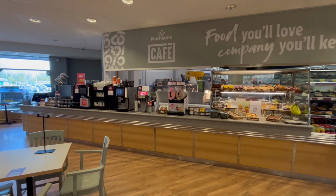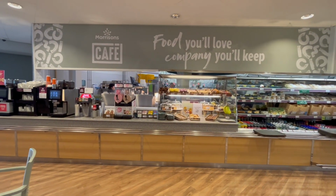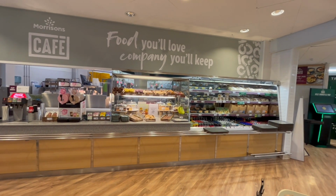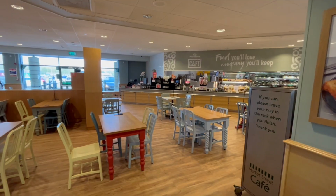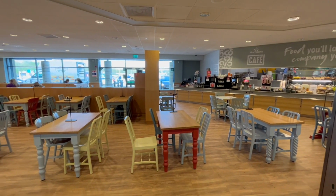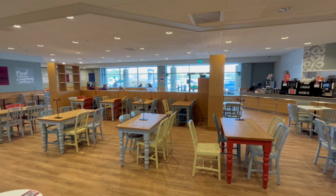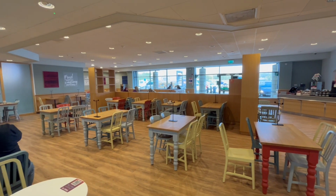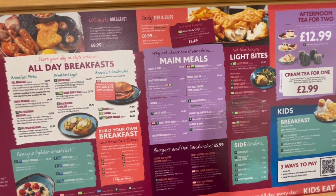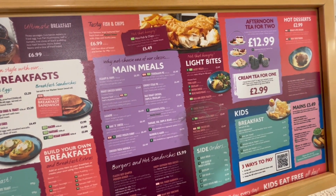So this is the main counter area, and I'm guessing this is where most of my afternoon tea items will come from, as there's a lot of cakes, scones and sandwiches on display. The seating area is large and you have ample seating to choose from. I quite like the tables and chairs that they have in here, as they kind of make it seem more homey. The menu is just as big as the seating area is large, with a variety of foods to choose from, which are available all day.